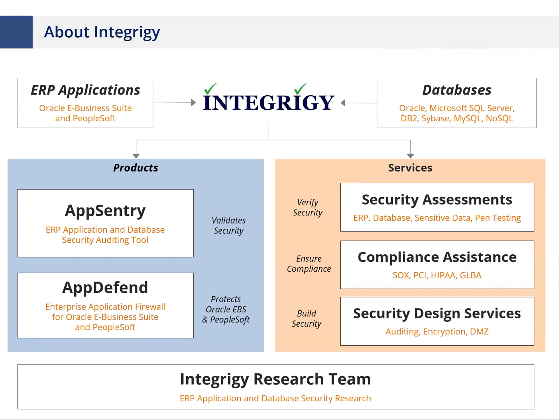And then finally, we're backed up by a world-class research team. We've found more security bugs in Oracle Business Suite than anyone else out there. We're actively working with Oracle to find security bugs and make sure they're patched, as well as find the best way to secure this monster of an application. Again, Oracle Business Suite is a massive, large application. So what are the best things you can do to make sure it's secure and it's working properly?